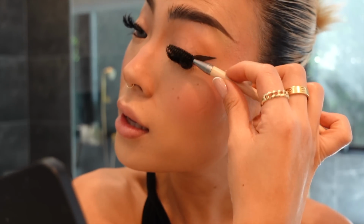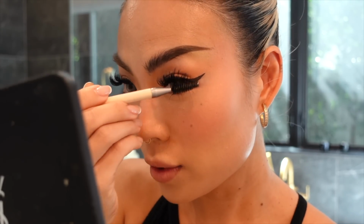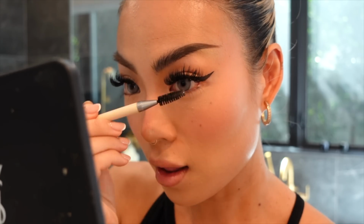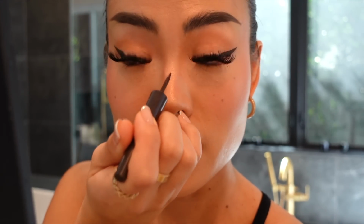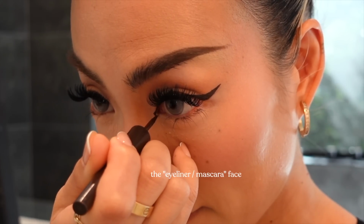And then immediately after I do my eyeliner, I just use my lash brush to get out any of the product so it's not clumpy or there's not too much deposit. And then on to doing the inner corners, which I feel like is my signature thing. I love doing it because it just gives your eyes that cat eye look. So I'm gonna start it where my lashes kind of begin right there. So draw it in like that, and then we're gonna connect it on the bottom.